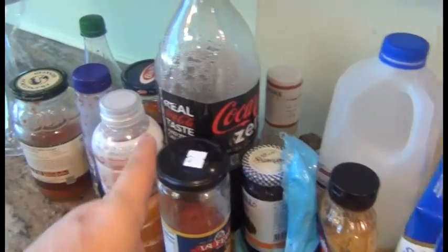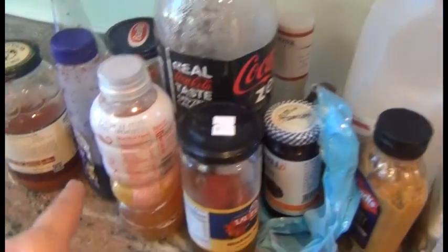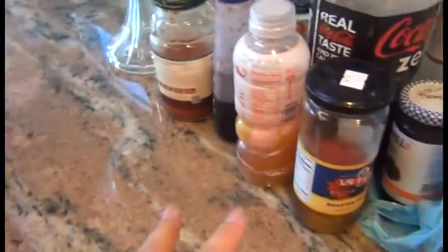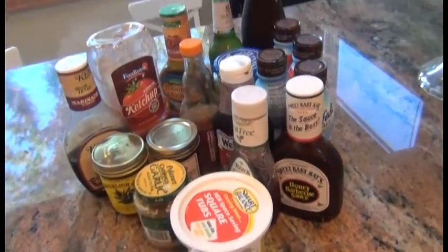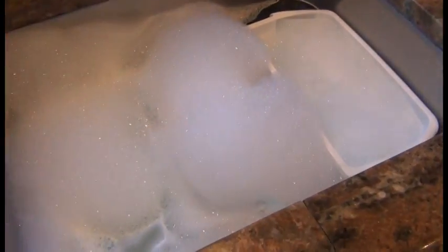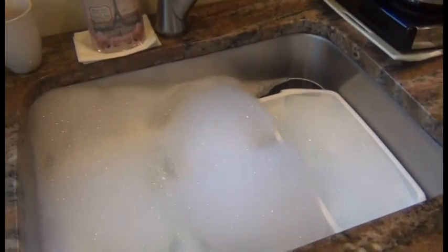Old soda that we don't drink. It's a friend of ours who drinks soda. We don't. And then some really bad looking jelly. I have at least 4 different types of jam and jellies in the fridge right now, and I really need to get rid of whatever it is that I know we don't use. So let me wash these, put them up to dry, and then I'll move on to the next area.